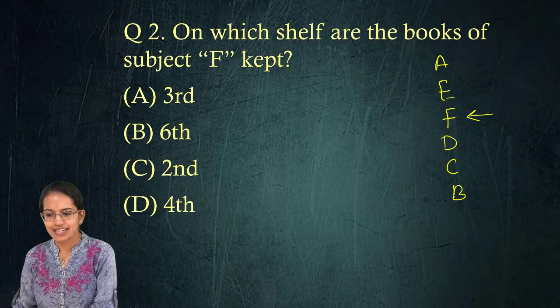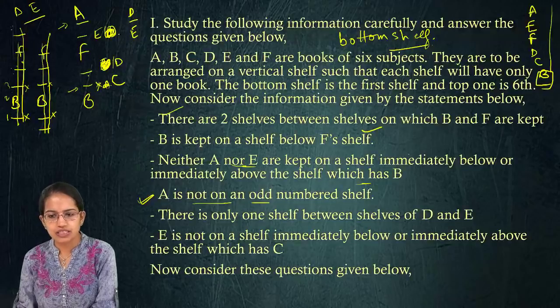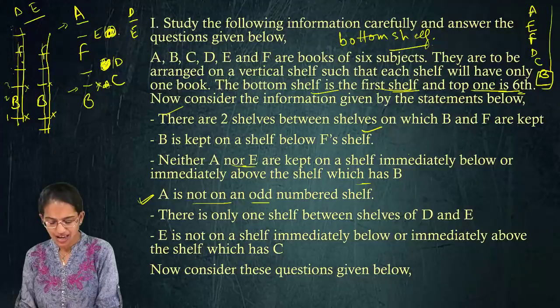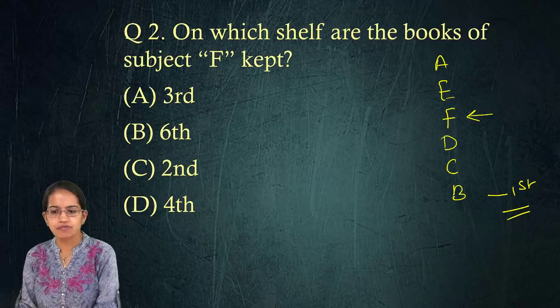No. There is something that you missed out, Oshin and Alka here. I'll move back to the question. And the question says, the bottom shelf is the first shelf and the top one is the sixth one. And there is the catch. So you have the bottom one which is the first. Now tell me on which is F.